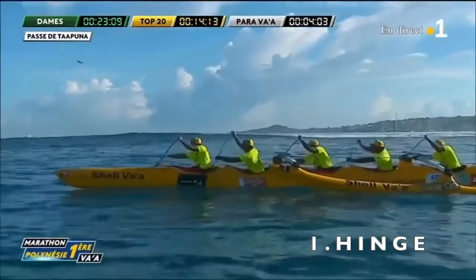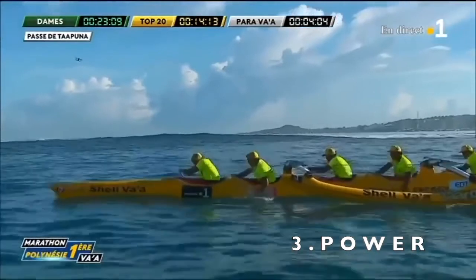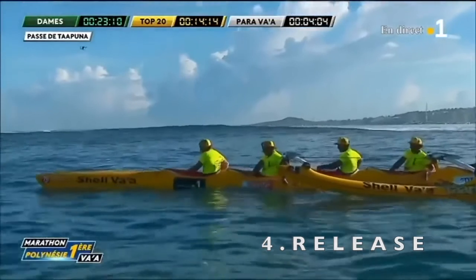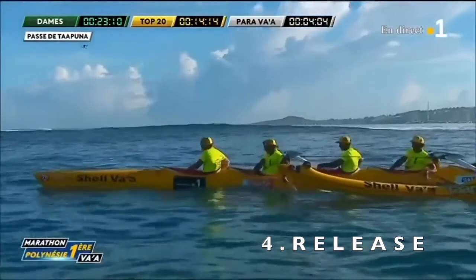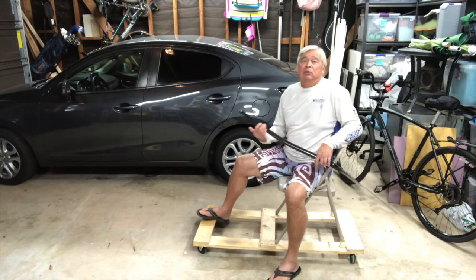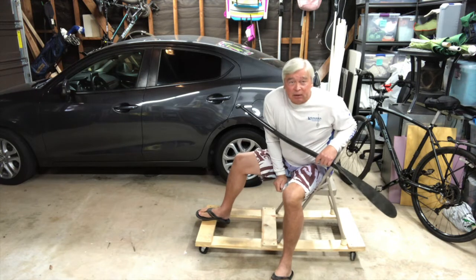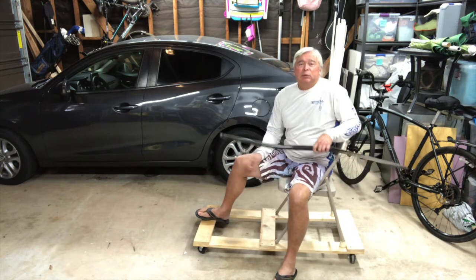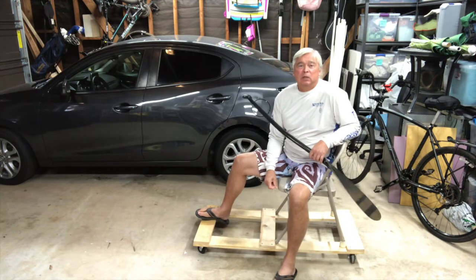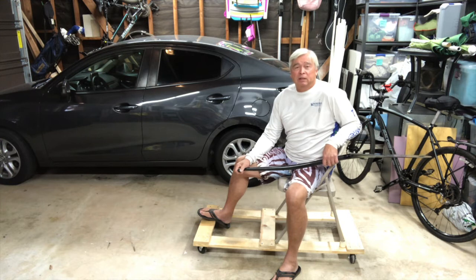I've broken the stroke up into 4 parts. There's the hinge, the catch, the power, and the release. This video describes the 4th and last part of the stroke, the release. I've already made videos describing the other 3 parts, and please refer to them for each of those parts. I consider the release the most important part of the stroke, far more important than the other 3 parts.